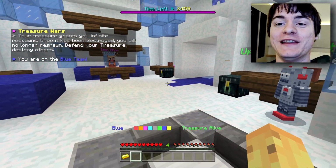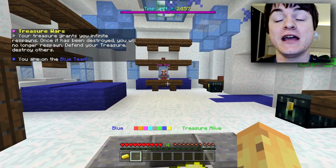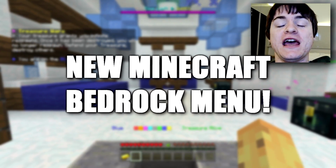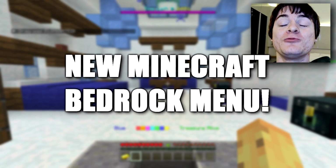But you know what's way more important than love? Minecraft news, which I have for you today because we have seen our first glance at the new Minecraft Bedrock user interface, as in the new menu screen, which is going to be coming to all of those platforms.